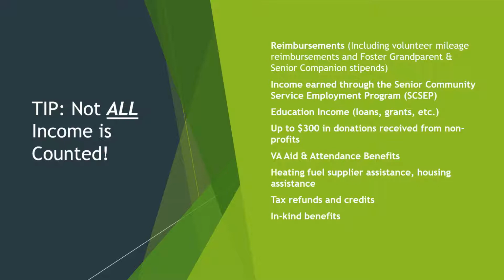Just like some assets are considered to be not countable, some income is also considered to be not countable. Examples of not countable income include reimbursements, which can include volunteer mileage reimbursements and foster, grandparent, and senior companion stipends. Income earned through the Senior Community Service Employment Program, also known as SCSEP. Education income, such as loans or grants. Up to $300 in donations received from nonprofits. VA aid and attendance benefits. Heating fuel supplier assistance or housing assistance. Tax refunds and credits. And in-kind benefits.